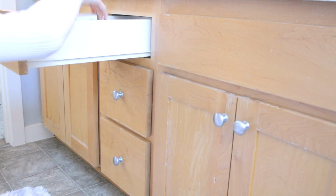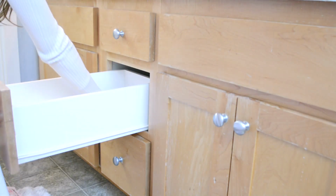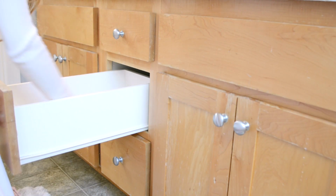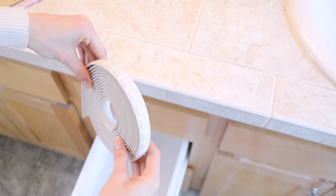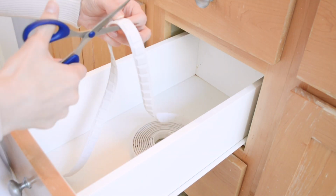So first I'm going to start by just going through all my drawers and emptying them all out completely. And then while they're all empty, I'm just going to wipe down all of the bottoms of the drawers. And now starting on the project, this is what we're going to be using on the side of the drawers. I got it from Amazon and it's called dentil molding.